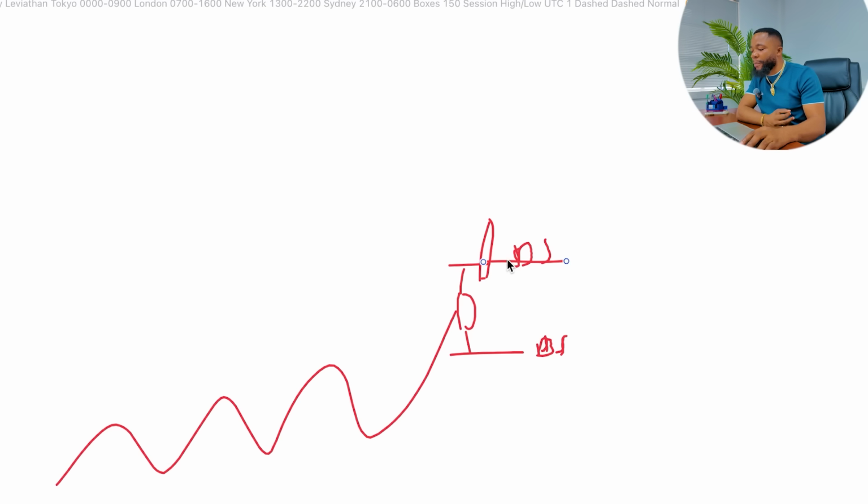So immediately you put your buy stop and your sell stop. Where do you put your stop loss and your take profit? The stop loss of your buy stop becomes the sell stop, and the stop loss of the sell stop becomes the buy stop. Meaning the whole of this distance is going to act as your stop loss distance. And take profit is just 2 times your stop loss.